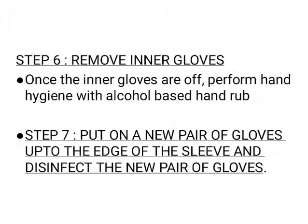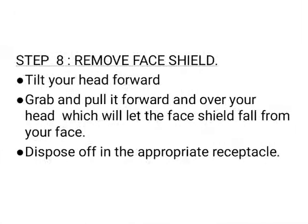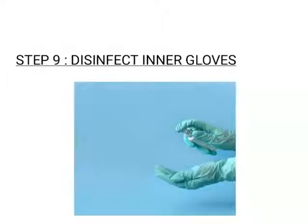Step 6 is remove inner gloves. Once the inner gloves are off, perform hand hygiene with alcohol-based hand rub. And the next step is put on a new pair of gloves up to the edge of the sleeve and disinfect the new pair of gloves. Step 8 is remove face shield. For that, tilt your head forward, grab and pull it forward and over your head, which will let the face shield fall from your face. Dispose of it in the appropriate receptacle.